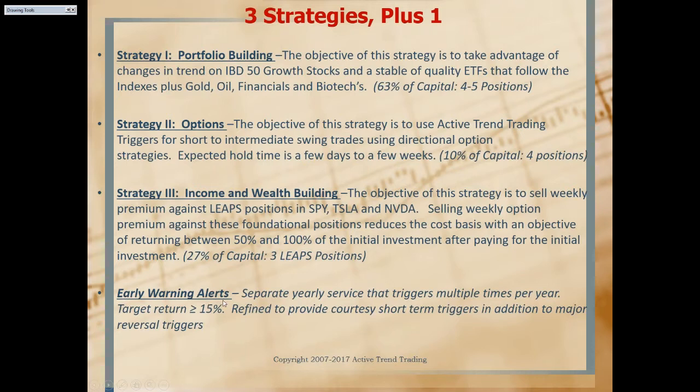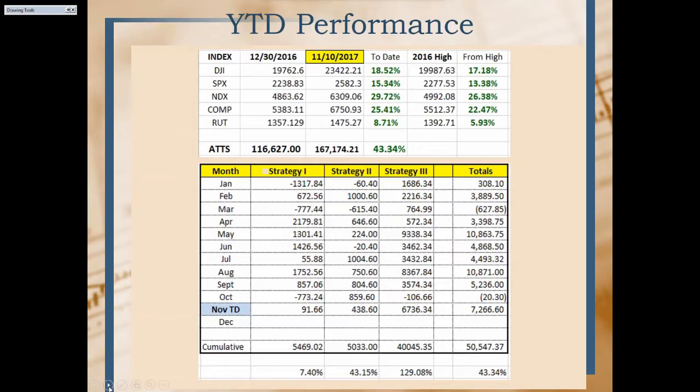It has hit every one of the market lows going back multiple years, and in the last 3 years that we've been utilizing this service, every one of the market lows it has hit and predicted.